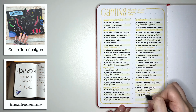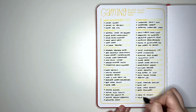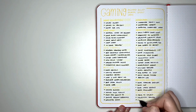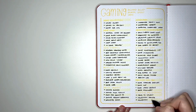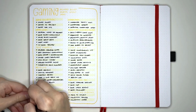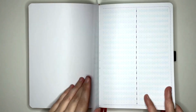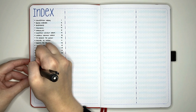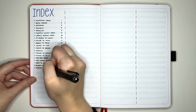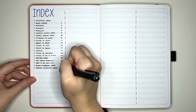The next category for our gaming collection ideas is that related to collections and collecting. So this could be a list of items that you need to collect, it could be a collection tracker, or it could be notes related to the collection, whether that be the collection as a whole or specific parts of the collection. While I note this page down in my index, I would love to hear if you guys have any collections in your journal related to gaming, and if so, what are they for? Obviously we have quite a few ideas here, but this is in no way an exhaustive list, so it would be awesome to see what you guys are including gaming-wise in your journals.